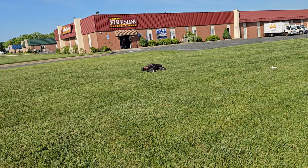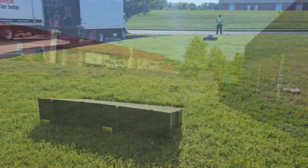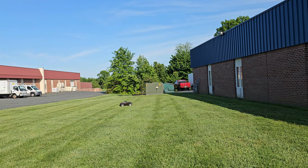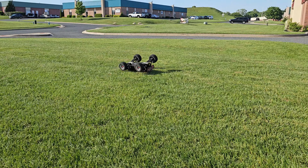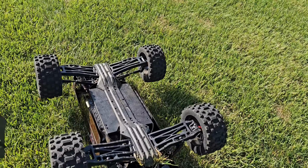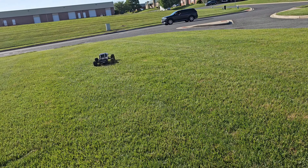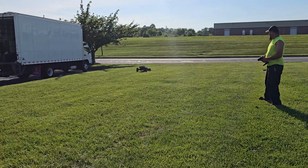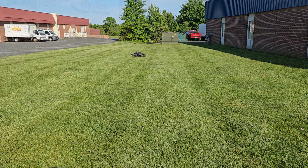It's hard to hit these ramps unless you're standing right behind them. Still a little heavy. But I did talk to one of the guys at Redcat, and he said if he had to call this truck heavy, it would definitely be nose heavy, but he also wasn't having issues. So that's what led us to keep trying to figure this out. But we weren't getting these wheelies yesterday, so I think that's a good sign that yesterday and today aren't the same.